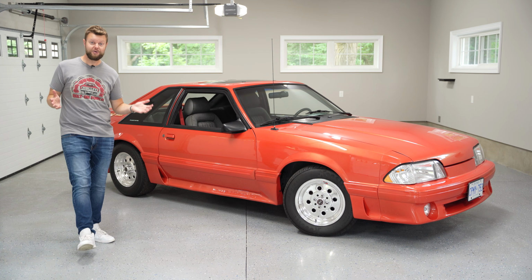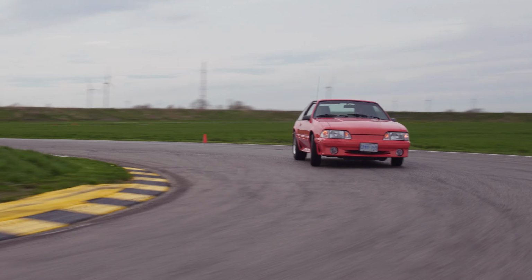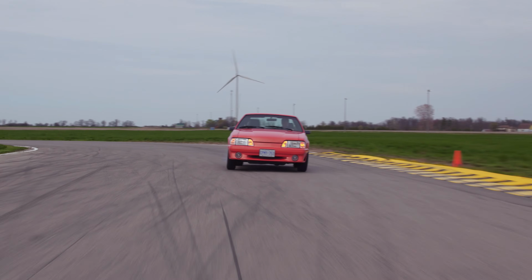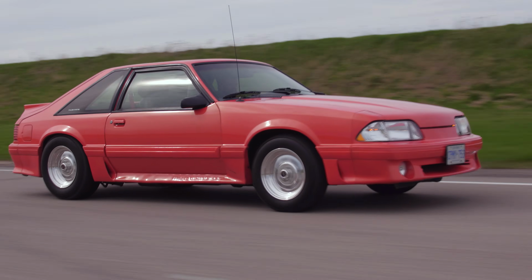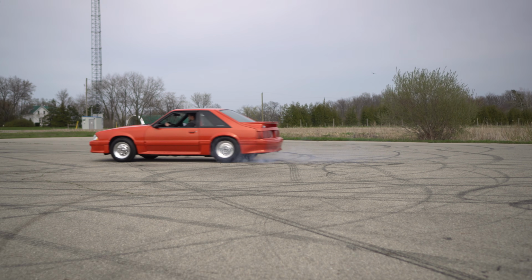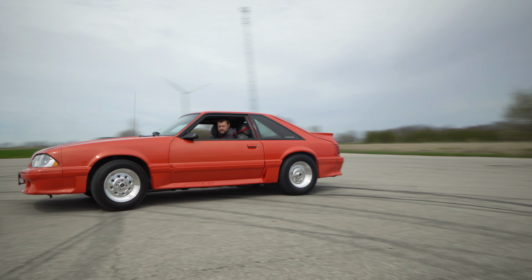So after 2 years from the time that I bought this car, it was finally time to take it back to Toronto Motorsports Park. Do a fun couple laps around the road course, nothing serious because now I have skinnies in the front. This is kind of now a drag setup. Do a bunch of quarter-mile runs, do a bunch of burnouts, do a bunch of donuts, just have fun with the car, enjoy why I built it.